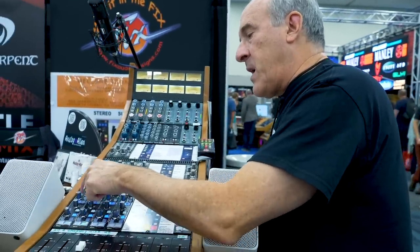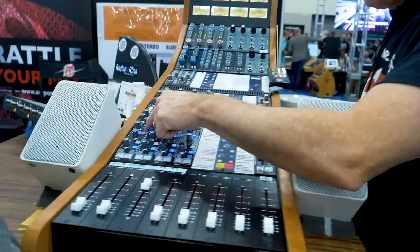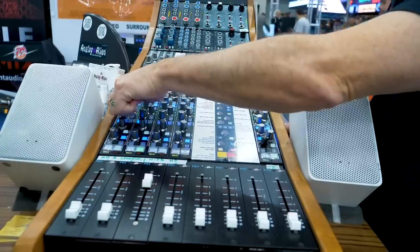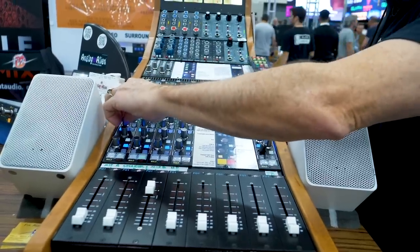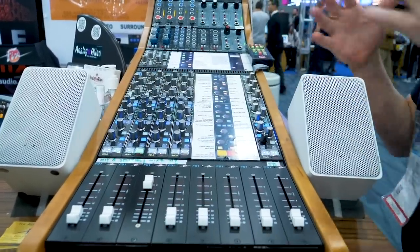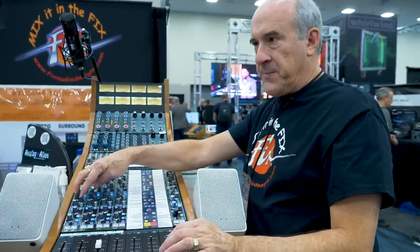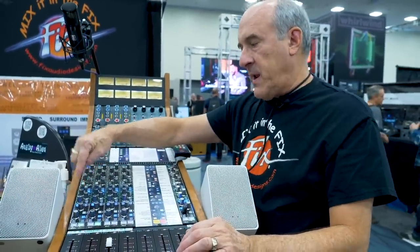Then first here, you've got a single knob equalizer. It boosts the lows and cuts the highs in one direction, boosts the highs and cuts the lows in the other direction, which is a very handy thing to have on a channel. Then you've got a sweepable high and low pass filter. Now you go up to the insert.